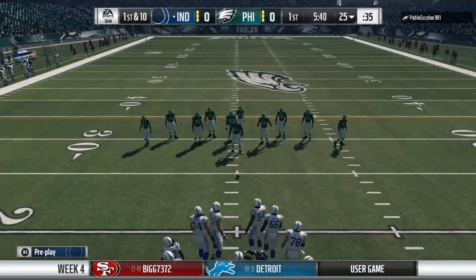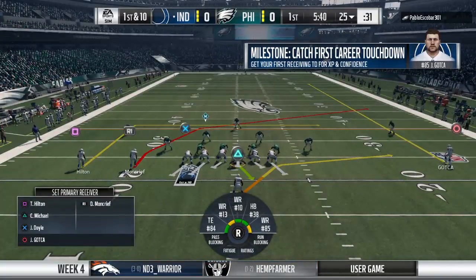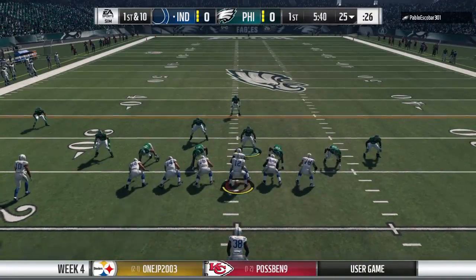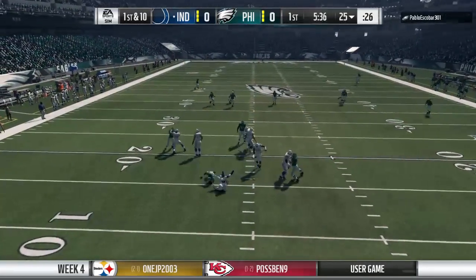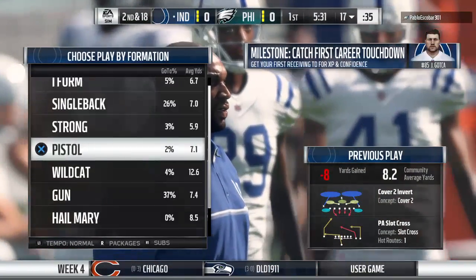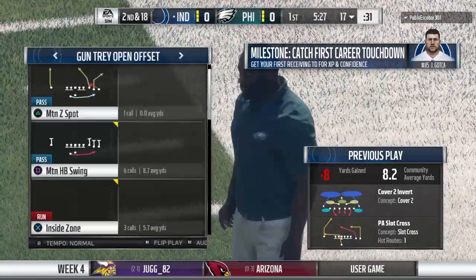Fresh set of downs here. They go play action here on first down, and no escaping this time as he'll go down. They got him for a sack. Timmy Jernigan with a great push up front. He picks up the sack and a loss of 8.